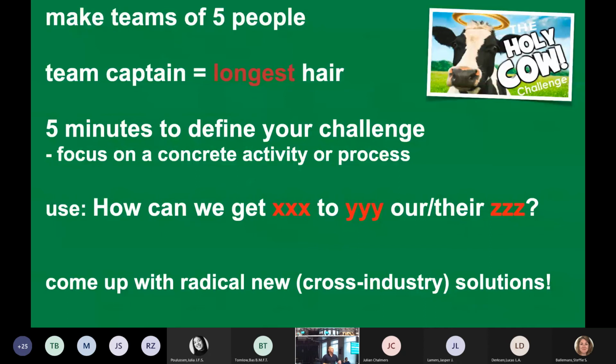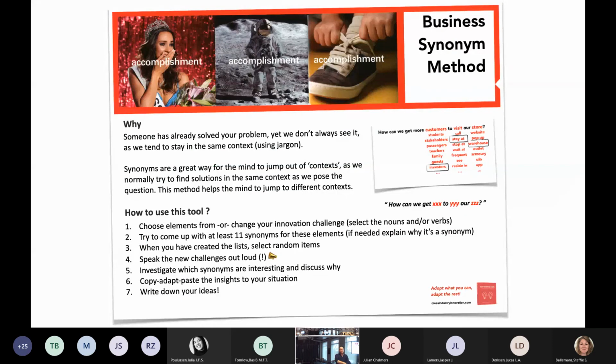No longer, because it's not about the actual challenge. Figure out something someone is working or is passionate about. But just define a challenge, and the person with the longest hair will take the decision and go. Normally that's a woman, so it's better decisions. Focus on a specific activity or process. Convert that into that sentence. How can we get X to Y, or their Z, and come up with radical new cross-industry solutions.